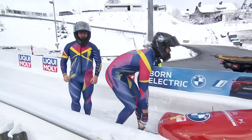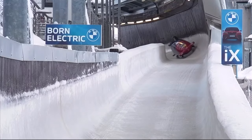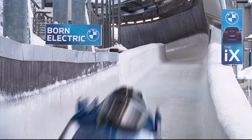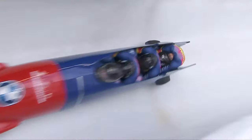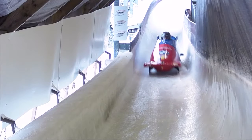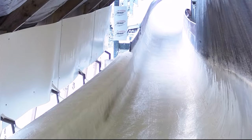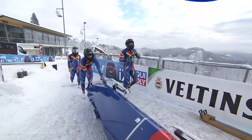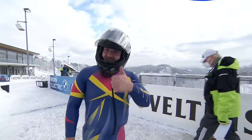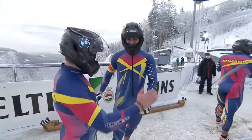Now, I don't know if they know the start time, but it obviously felt good. Little bump out of four down to five. Look at the crew buried there in the sleds, getting rattled around from five to six a little. But they will be pleased with that start. 5.15 for Mihai Tentea and the crew, 7th best in the world.